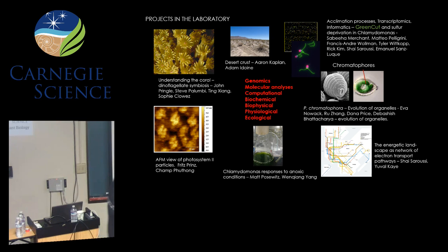So I'll talk about one particular subject that actually leads into another subject today. But the lab is working on a lot of things, and I sort of enjoy working on a lot of things. And some of that has to do with the corals and the symbiotic association between the alga, which is a dinoflagellate, and its animal host.